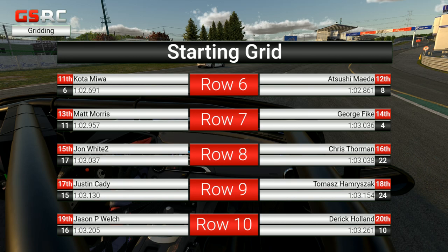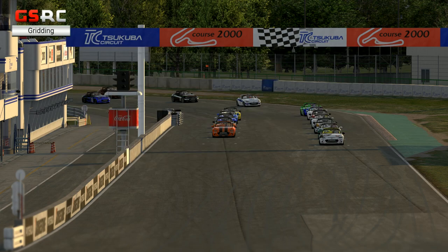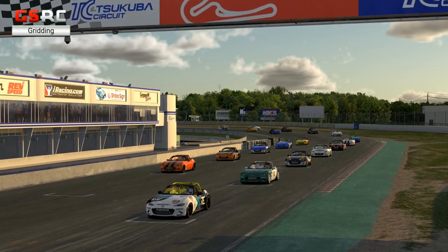Bill? Blackjack, it's Harrison Prokoska in the double duck spot. It's Brian Zabelski. Adam McLeod behind him, 24th and 25th. It's going to be Jackson Viard and Bradley Reed. There's your 25 drivers. Good luck to them all as we do round number seven here in the Advanced Mazda Cup. Your points leader sitting on pole.